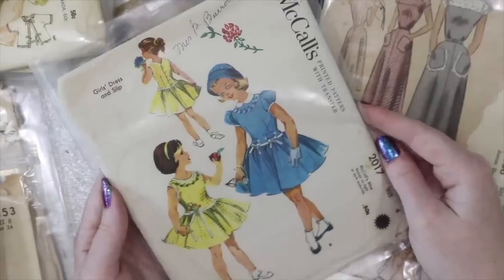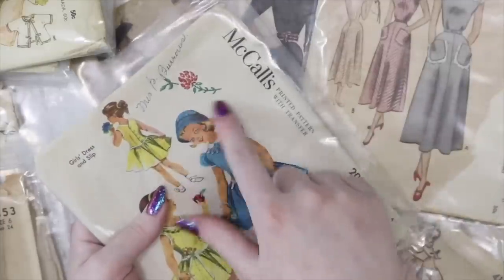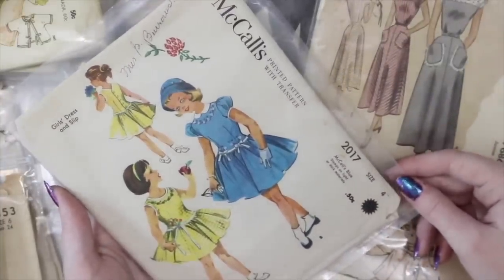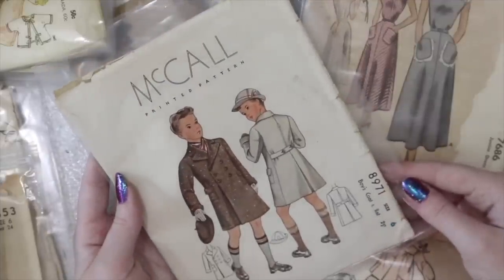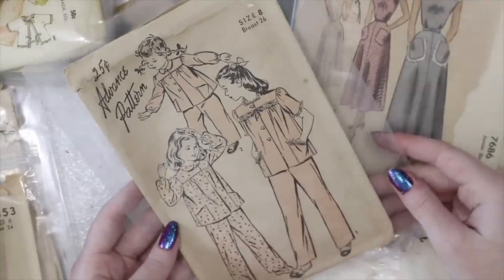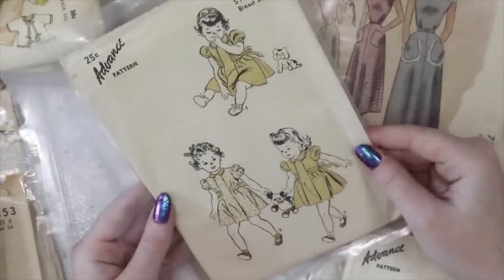Here we have a 50s or 60s McCall's pattern. Again, this is a printed pattern with an embroidery transfer, so that's an iron-on outline for the embroidery for the garment, and it's for a girl's dress and slip. This is a 1930s boys pattern for a very stylish coat and hat. This is a children's pattern for pajamas, and it's a size 8. This is a size 3 dress pattern.